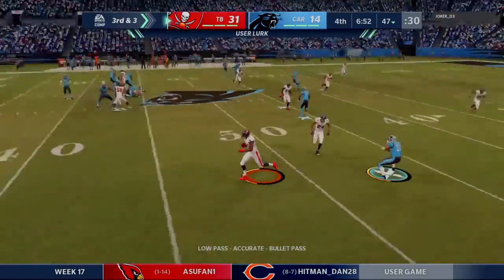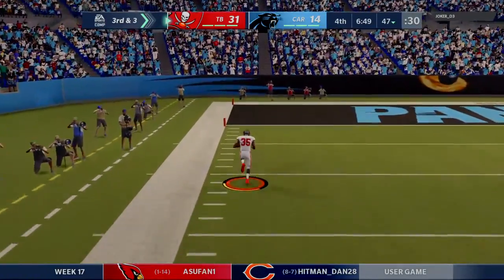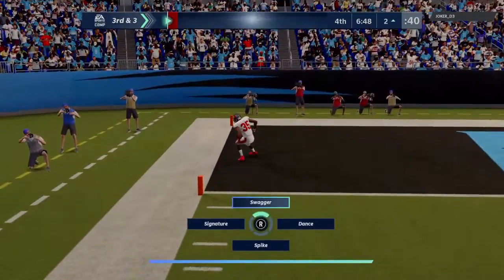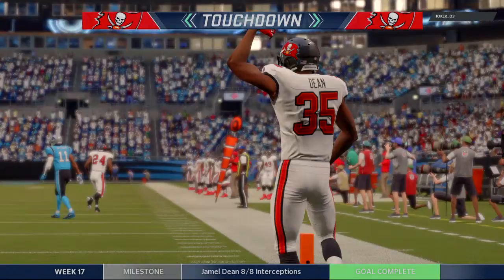Well, and his pass is intercepted for the 4th time today. He's picked off near his own 48, and he will score. Touchdown, Tampa Bay. Matt Gay.